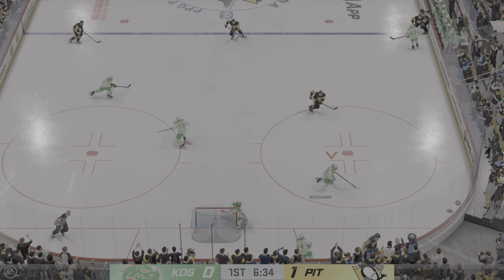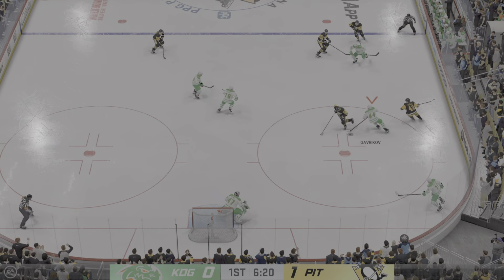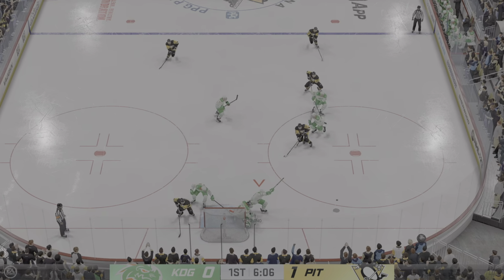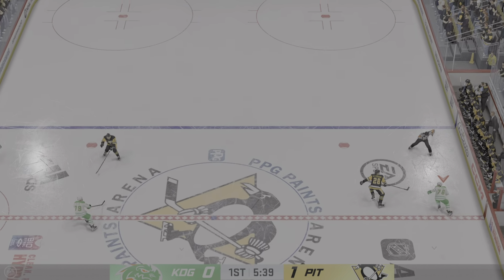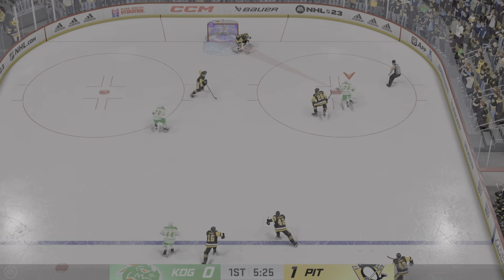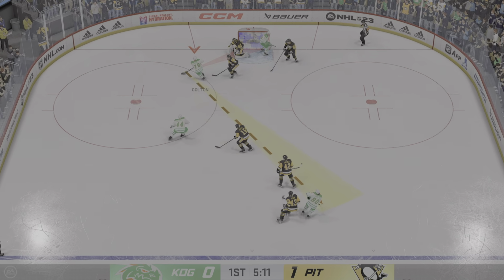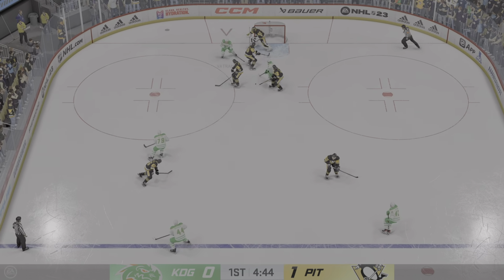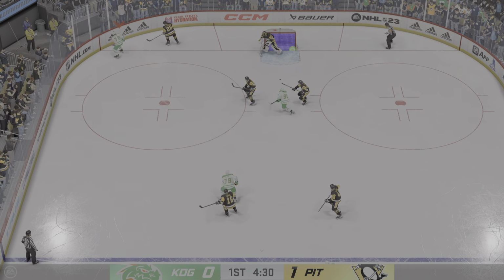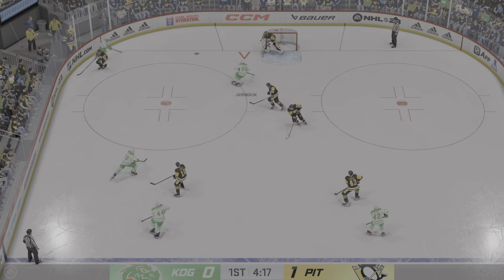Great defensive play. Pittsburgh's got the puck along the boards. Big save by the goaltender watching that one. This is a quality chance that the goaltender turns aside right from the slot. Oh, how do you not convert those chances? Well, he's going to be disappointed. I mean, that's a grade-A scoring chance that doesn't turn into a shot on net.